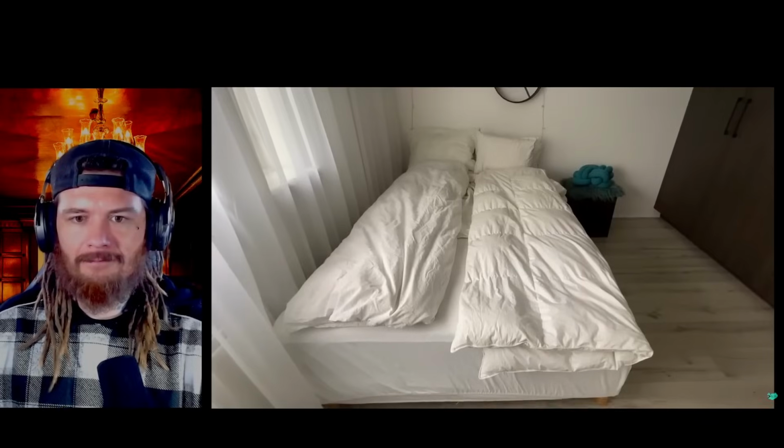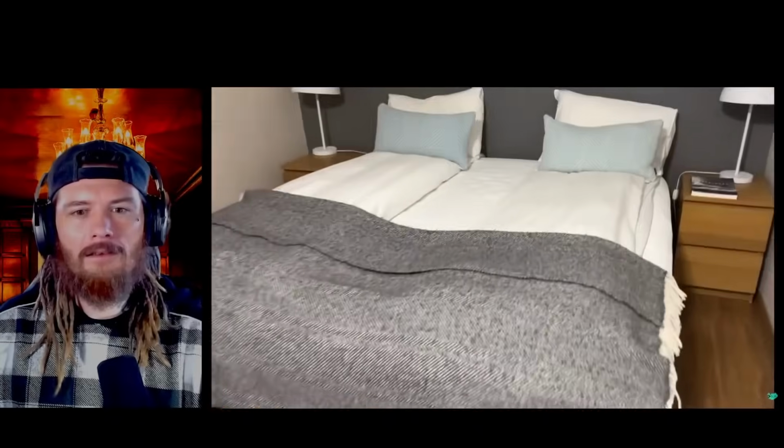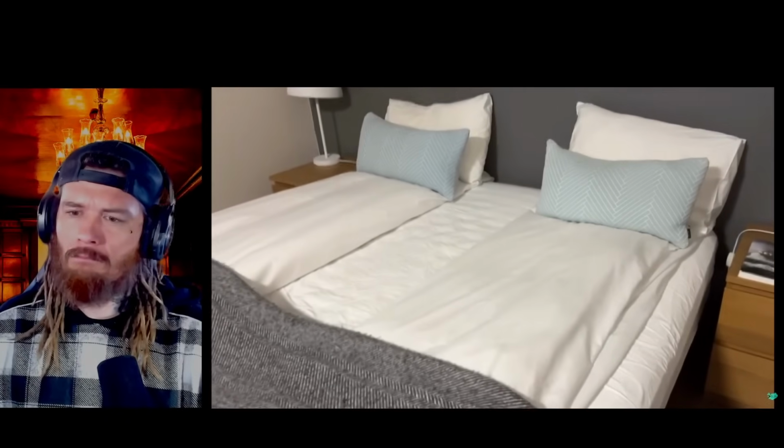That's what I do. And another thing that I've talked about in a different video before, but in Iceland, the homes have separate duvets on the bed. As in, you get one and I get one. There's no one big comforter that goes over the bed. Each person gets their own blanket.